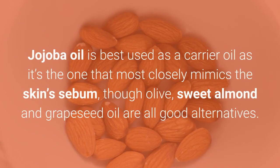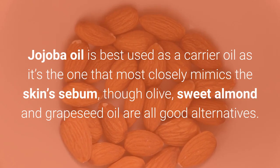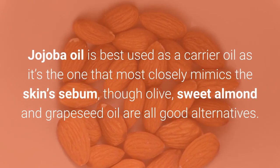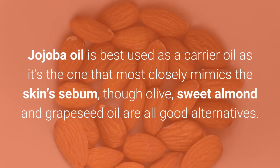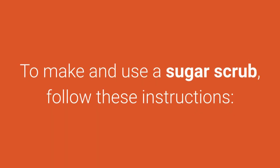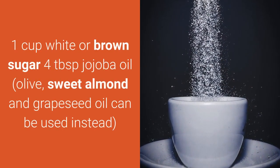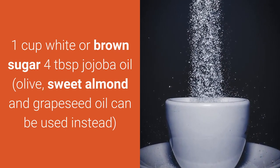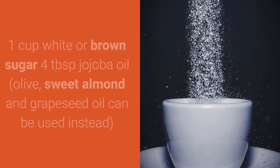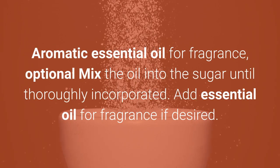Jojoba oil is best used as a carrier oil as it's the one that most closely mimics the skin's sebum, though olive, sweet almond and grapeseed oil are all good alternatives. To make and use a sugar scrub, follow these instructions. 1 cup white or brown sugar, 4 tablespoons jojoba oil (olive, sweet almond and grapeseed oil can be used instead), and aromatic essential oil for fragrance, optional.